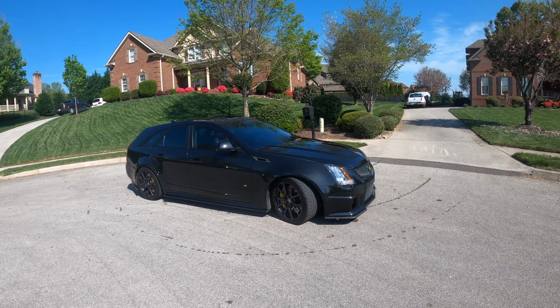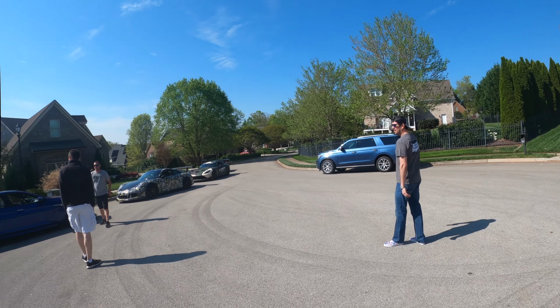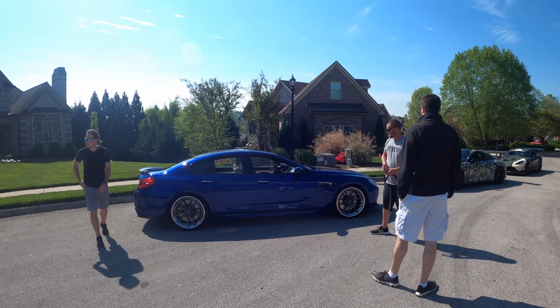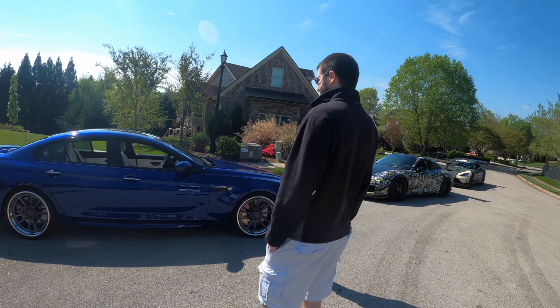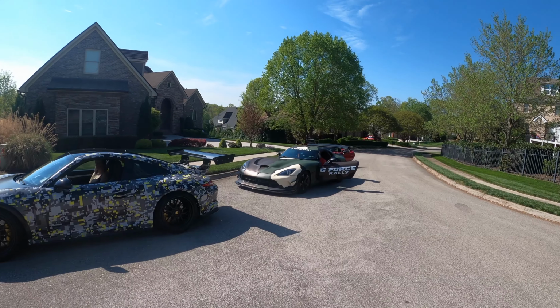Wagon with regular wheels. I know. No drag radials. One's got a hole in it. I ordered new ones a month ago and they're still not here. No. Ron's M6, Taylor, Jamie, and Nick. We got the whole crew.